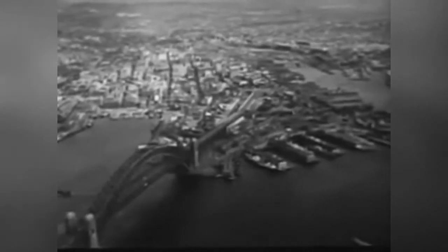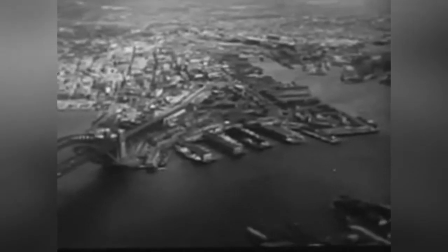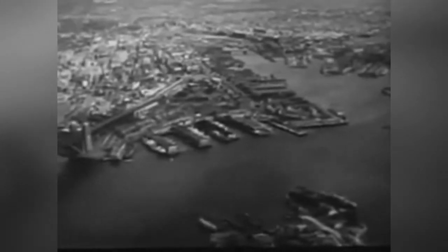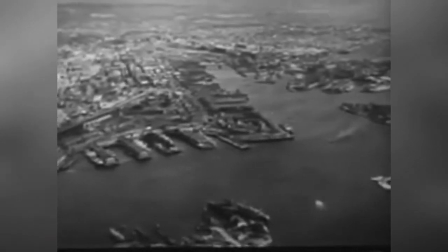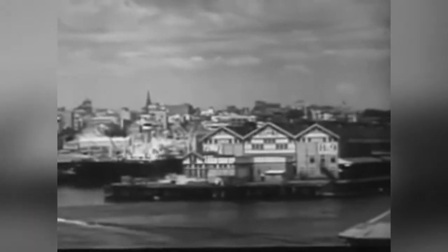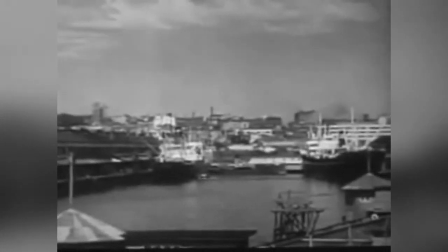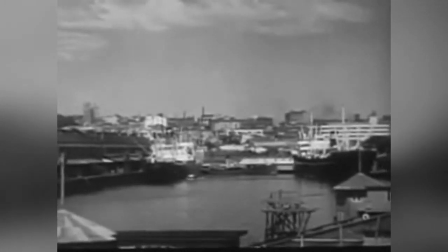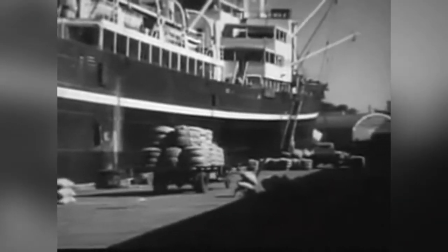In large cities like Sydney, we find most of the people. Sydney is the site of Australia's first settlement. Today it is the 3rd largest city in the British Commonwealth and Australia's main port. From many wharves along Sydney's long harbour line, the produce of Australia is shipped to other parts of the world. Most of Australia's exports go to the United Kingdom and other British countries.